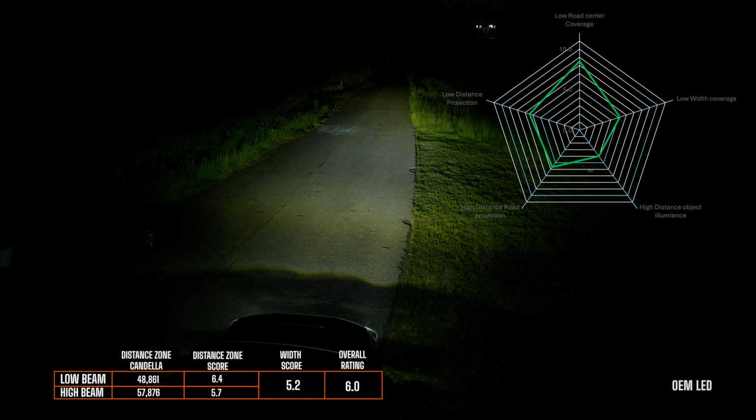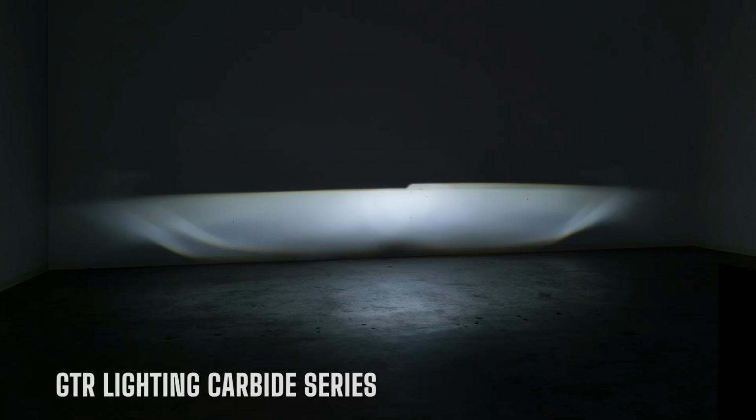Remember, this overall score is taking low beam, the width, the foreground, the low road center coverage, and so much more, and packing it into a solid number so that way we can compare. Now we've got the GTR Lighting headlight installed, and the beam pattern looks like this.